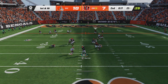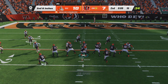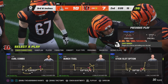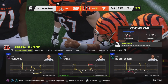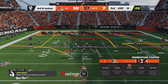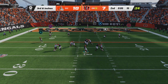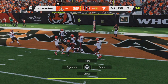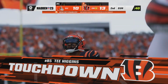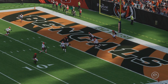First down. Here's Burrow. Got his man complete over the middle. It's Higgins. And he's going to be brought down at about the 16. Here we go. This will be the 8th play of the drive, and it's 3rd and inches. Here's Burrow setting up to throw it. And he's got it. Touchdown, Higgins, in the final seconds of the first half. And the Bengals have taken the lead here in the final stages of this first half.